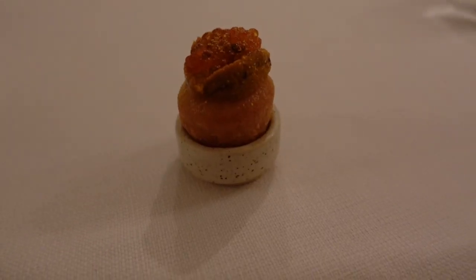Build it on top of the previous crispy potato. Oh my god, it's super good. It's like it brings you to the ocean, that kind of thing. Next up is our mussel bun.